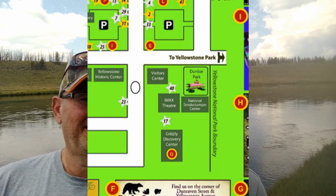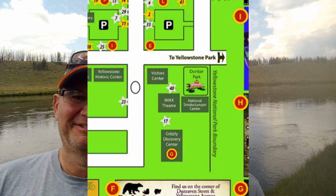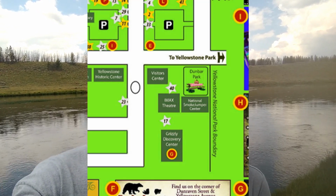Right. A lot of times they'll come up and say, "Where's the entrance to Yellowstone?" Knowing it's like 500 yards away. Yeah, so I'm going to put a little map up here and show you just how close the entrance is to us. Yeah, the entrance is literally right around the corner.